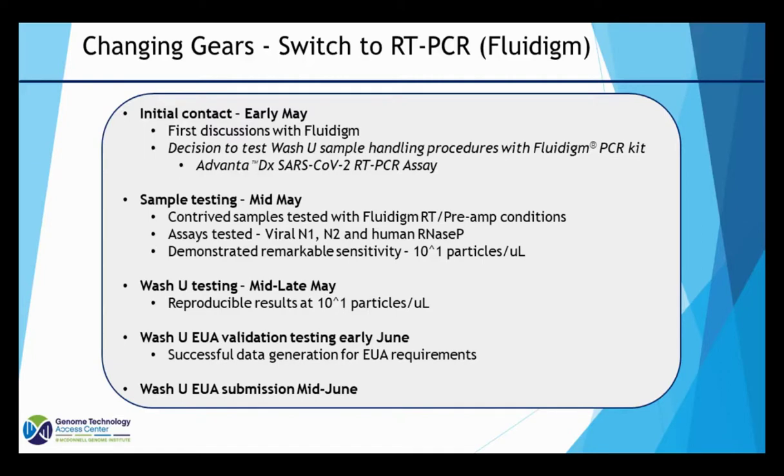By mid-May, we were already beginning to test samples. We had some contrived samples that we had generated, and we tested those with Fluidigm with some of their different RT preamplification conditions. We were looking at viral N1, N2, which are the CDC primers available from IDT, as well as human RNase-P as a control for the host. And right out of the gate, we noticed very remarkable sensitivity. We had no trouble immediately getting to 10 to the 1 particles per microliter of input.